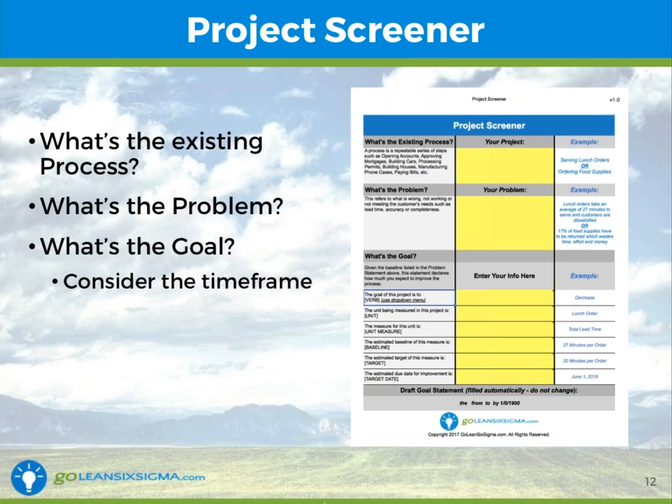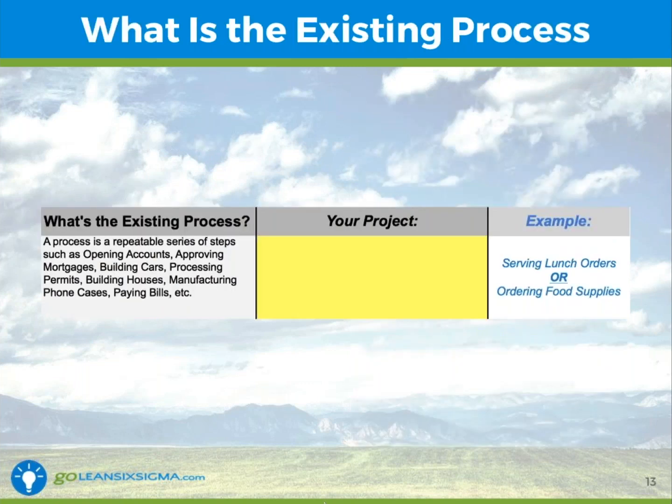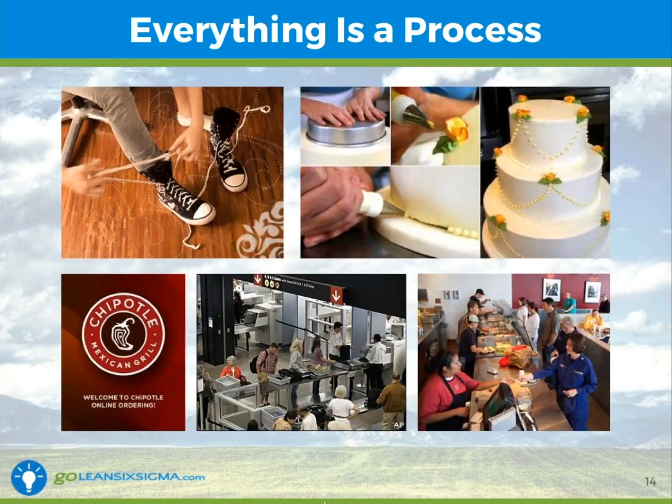So again, this first section is really around what is the existing process. Well, let's talk a little bit about what we mean by process, because sometimes that is not clear. Everything really is a process. It's a series of steps or actions that create a product or a service. Tying your shoe is a process. Baking a cake is a process. Or you might go to the airport and you have to wait in line to get through security. That is a process. Have you ever been to Chipotle or Subway or fast food? That is a process. They have a process that customers have to go through to get their food.